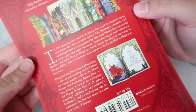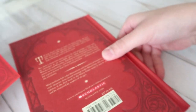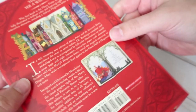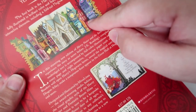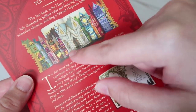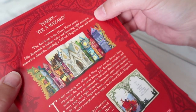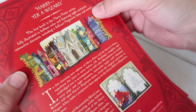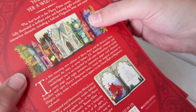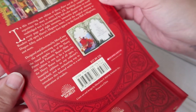So it comes with this paper. This is just a paper of the back of the book, I believe. Let me flip it over. Okay, so as you can see, the back of the book has the synopsis of Harry Potter. This paper that came on the back of it kind of shows that it's a little bit more of a 3D element, paper craft, illustrated version of the book. And it says here, the first book in the Harry Potter series, fully illustrated in brilliant color and featuring 8 exclusive interactive elements, including a fold-out Hogwarts letter and more. So super fun, super excited.